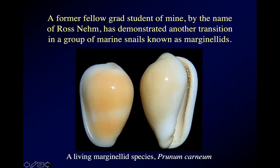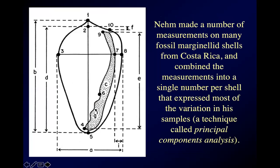But while he was in grad school, he studied a group of marine snails called marginellids. This is a typical modern marginellid. They tend not to be very big. The only real human use for them is in some areas they're made into shell necklaces. So you might find some in souvenir shops and things like that. If they have a common name, they're sometimes called coffee bean snails. And they happen to be really, really common in certain fossil deposits in Costa Rica. So he went down to Costa Rica, lucky stiff, and looked at collections of fossil marginellid shells.